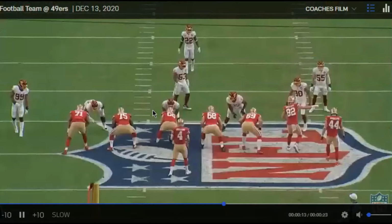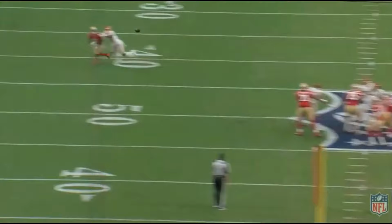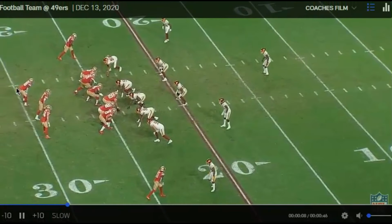That's just really good zone defense there from Kamren Curl. Simple play, but really good. Really good eyes, reaction, movement, finish. This is probably the biggest play of Kamren Curl's rookie season.